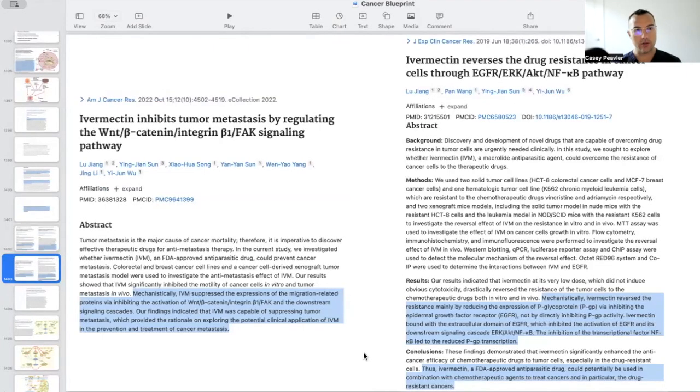The next pathway that is critical for cancer progression is this WNT beta-catenin pathway. And this paper was published in October of 2022 saying ivermectin inhibits tumor metastases by regulating the WNT beta-catenin integrin beta-1 FAK signaling pathway. It says mechanistically, ivermectin suppressed the expression of the migration-related proteins, inhibiting the activation of WNT beta-catenin integrin beta-1 FAK and the downstream signaling cascades.